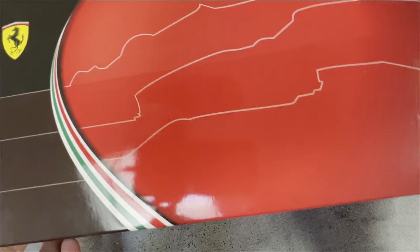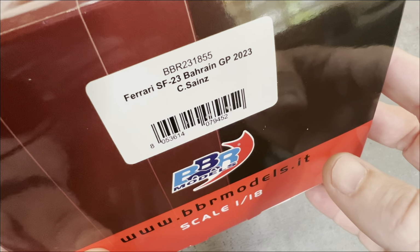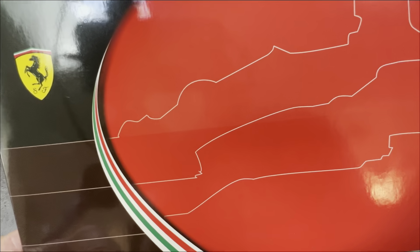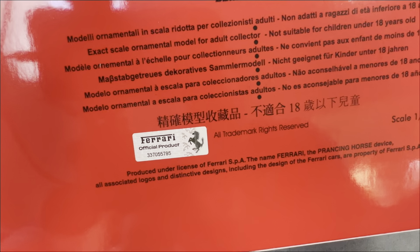Today I have my first Ferrari for 2023. This is the Ferrari SF-23 from the Bahrain Grand Prix, the Carlos Sainz version of this car from BBR in 1/18 scale. I feel like I just did a video for the 2022 car, so I'm kind of excited to have a 2023 car so early in this calendar year.